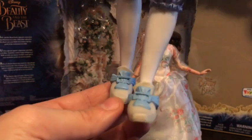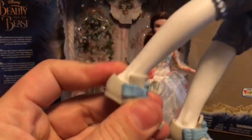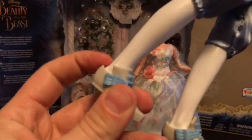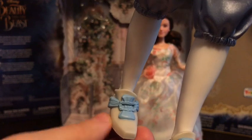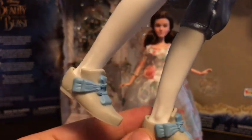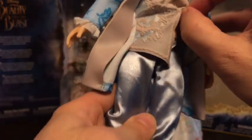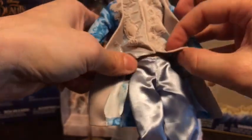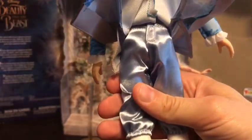His shoes are great. They are kind of like a soft rubber, really easy to take on and off, so if you want to switch them out. And then he has this nice little bow that kind of goes around almost to the back of it. And then these are really easy to take off. And then as far as the clothes go, he does have two pieces. So he has his pants that just have a Velcro in the back.